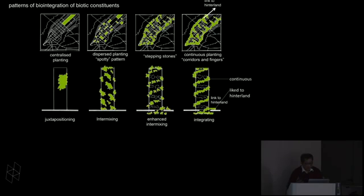And this is what it means in planning terms. You can have one location, as in Central Park, New York. You can have a series of green squares, as in Georgian London. You can have a series of ecological corridors and fingers. So the early experiments, I went through a series of these in my early work.